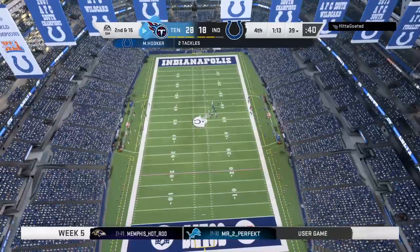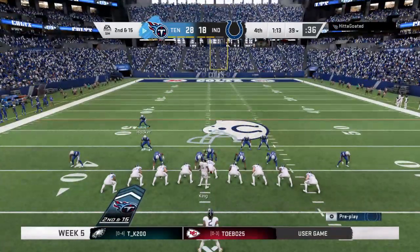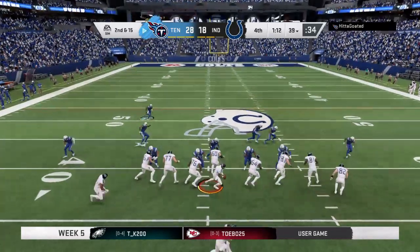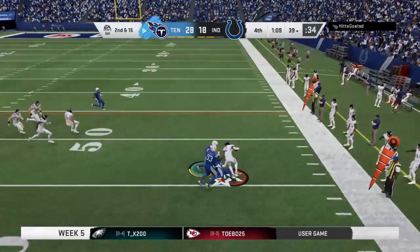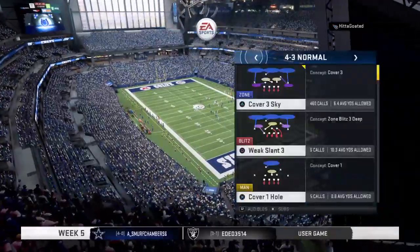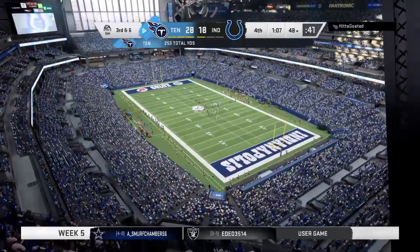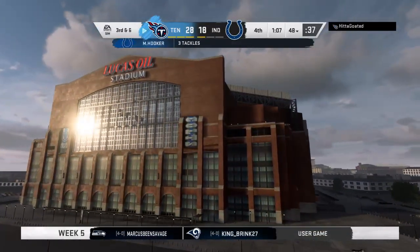The Colts going to use the first of their timeouts as they'll talk things over prior to this upcoming second down play. Second and long, but you got to figure this almost certainly another run. And he's going to bowl his way forward to the 48. Now the Colts going to burn the second of their timeouts as they stop it here with 1:07 remaining.